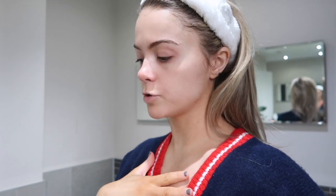So I'm going to do my makeup, just a light everyday kind of makeup, so I can tan my body and actually see, relatively match it to the colour of my makeup, so that my face isn't horrendously white and my body's horrendously tanned.